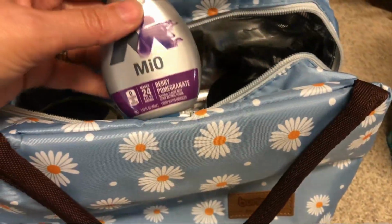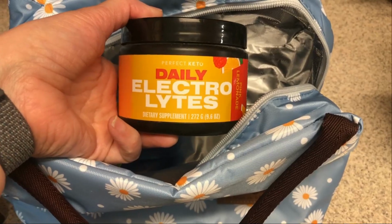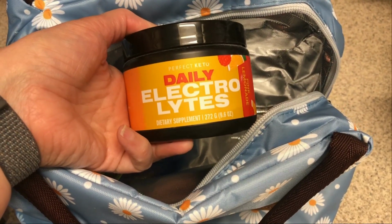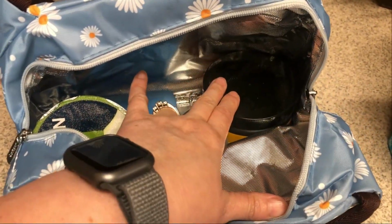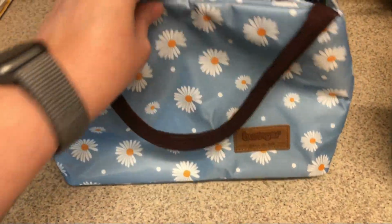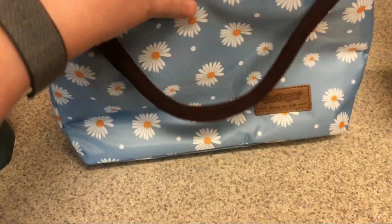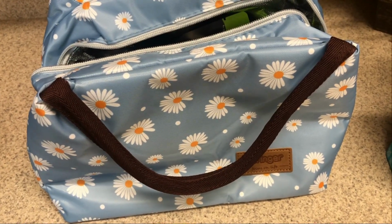I also brought a water enhancer in case I need that. And then I did bring some electrolytes to have later in the day. I'm thinking that with all this new activity and new atmosphere, things are going to be a little bit crazy. I figured this afternoon I'll probably need to get my electrolytes in, so I brought those. So I'm going to go ahead and get my coffee ready and figure out what I'm going to wear, and then I'm off to work.